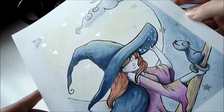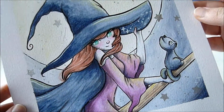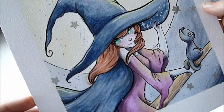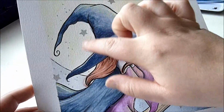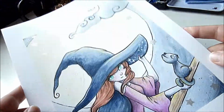Here's the final painting. I'm actually pretty happy with how it turned out. I'll need to just tweak this little bit of the face. Just a little mistake, but nothing major. Oh, and I also need to erase those on Photoshop as well. But yeah, I'm pretty happy with it.